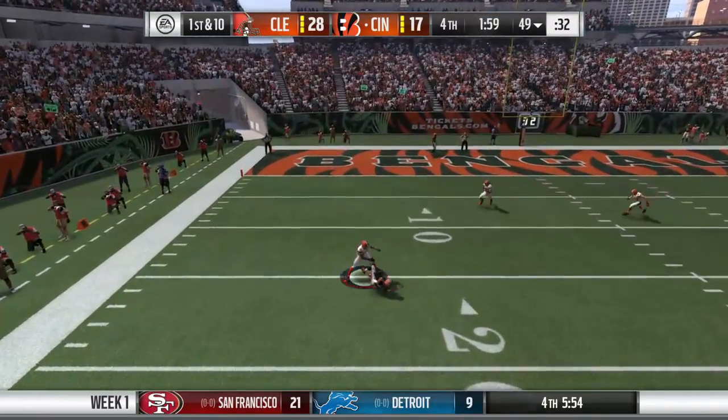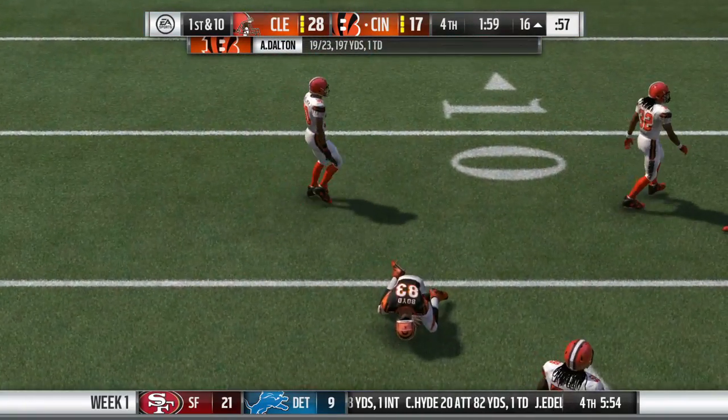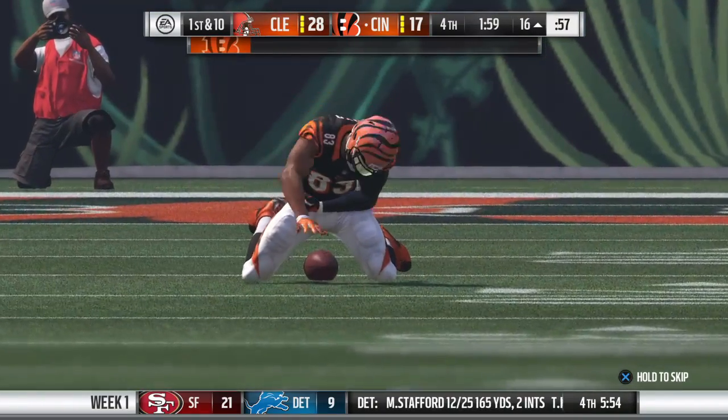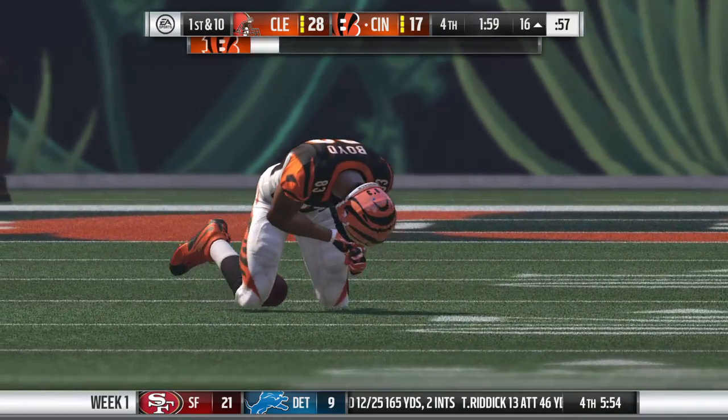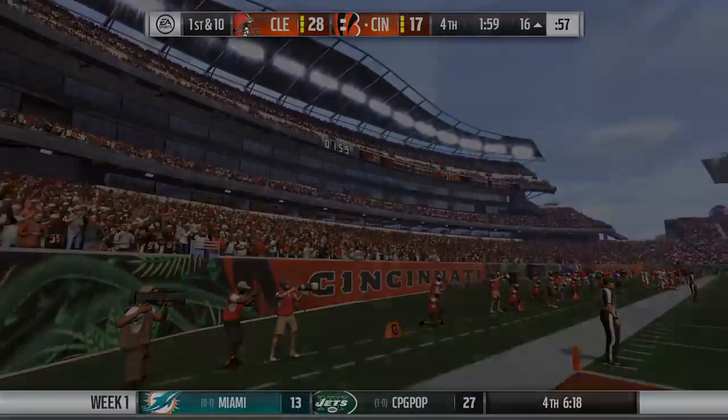Boyd's the target, and he hands it over the middle. And he takes us down deep into Cleveland territory. Now, after the completion, we're going to get a timeout, an injured player. Hate to see this. Week 1 of the season. We'll be back.